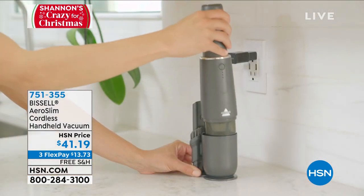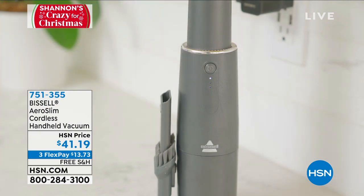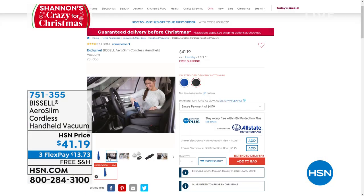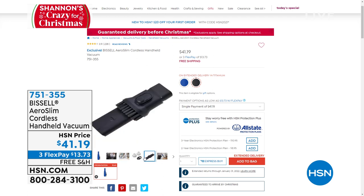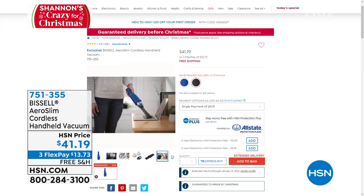This is genius. It is from Bissell, has its own little charging stand, even has a little collar that looks like jewelry. It is portable, it is powerful, it's cordless. I think we're already getting down to some of the final quantities and the colors. The silver is gone. Is the silver gone already, Kevin? Oh, no kidding. Is the red gone too? Well, I stand corrected. When I said final quantities, we're not kidding. Two of the colors are already gone.